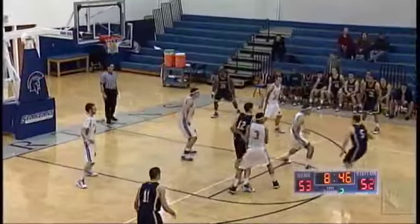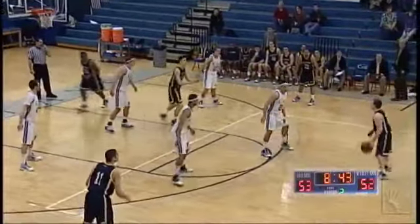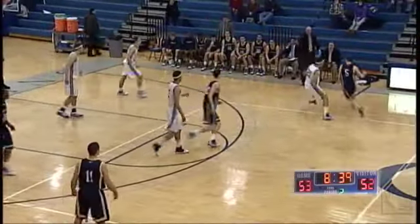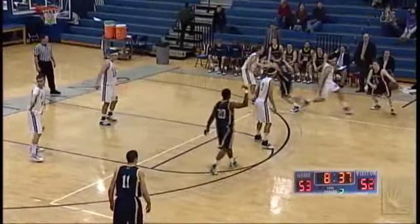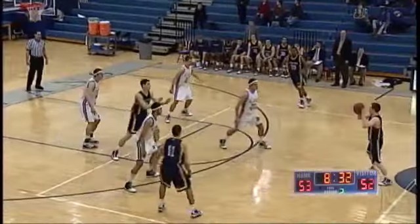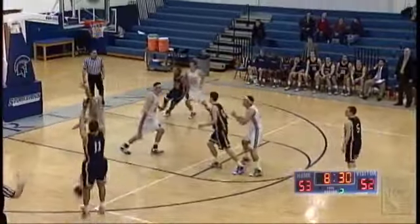Clonch with it, top of the key. Clonch dribbles back. Emory with a chance to retake the lead. They have led twice in this game: 2-0 early on, and then a one-point lead just moments ago, 50-49, the only two leads that Emory's had today. Case has led by as many as 11, Ron, three times in the first half.